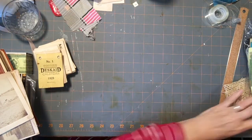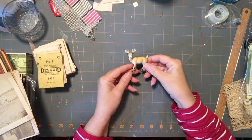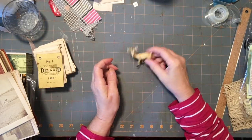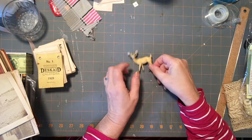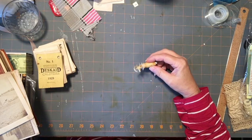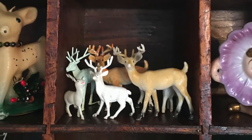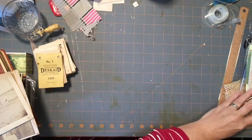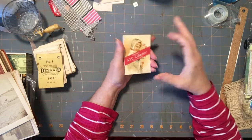And okay, I got a little deer because I have a little collection of deer like this size, that you put out, probably at Christmas time. I have 1, 2, 3, looks like it's 4. I have 4 or 5 of them up there. And should I show that to you? Of my little collection.